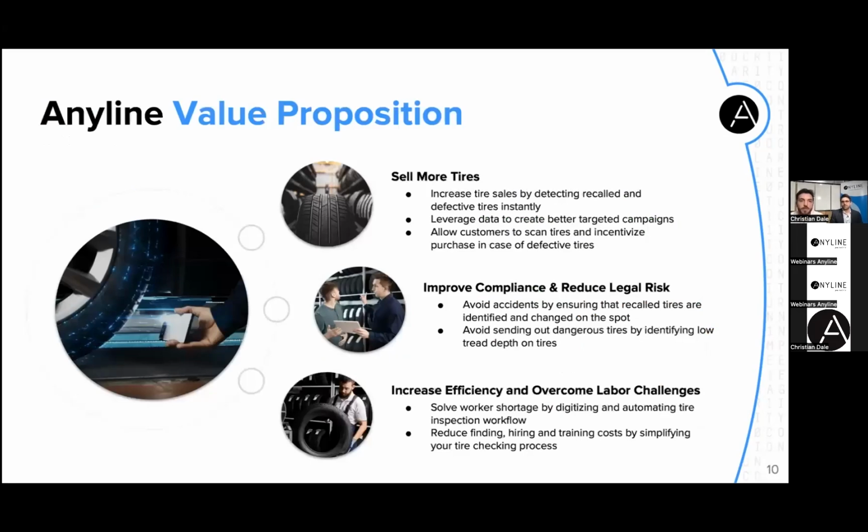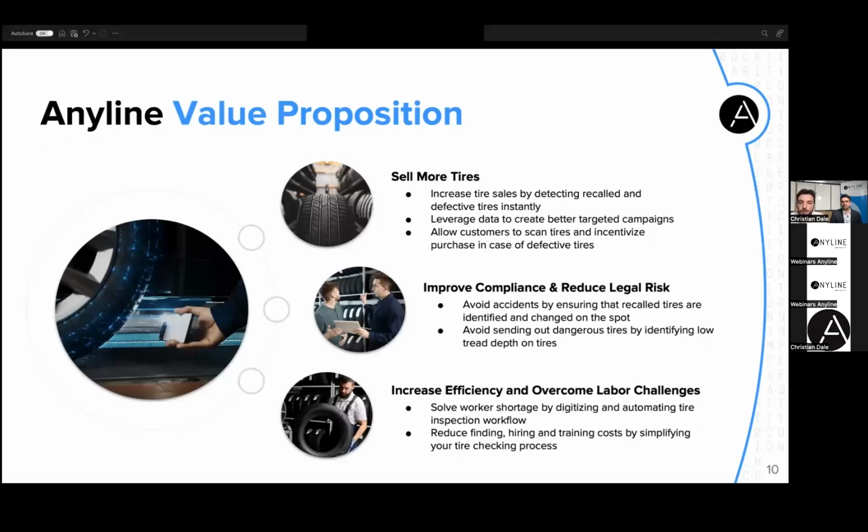So in a nutshell, what we help you with at Anyline is three specific things with our tread depth scanner. One, we help you sell more tires because we are now able to detect recalled or defective tires instantly. The second thing is that we will help you improve compliance and reduce legal risks. And lastly, increase efficiency and overcome labor challenges. As I mentioned, there is a shortage of tire technicians out in the market. And if they had a tool that helps them work faster, then they will be able to do their job more efficiently.